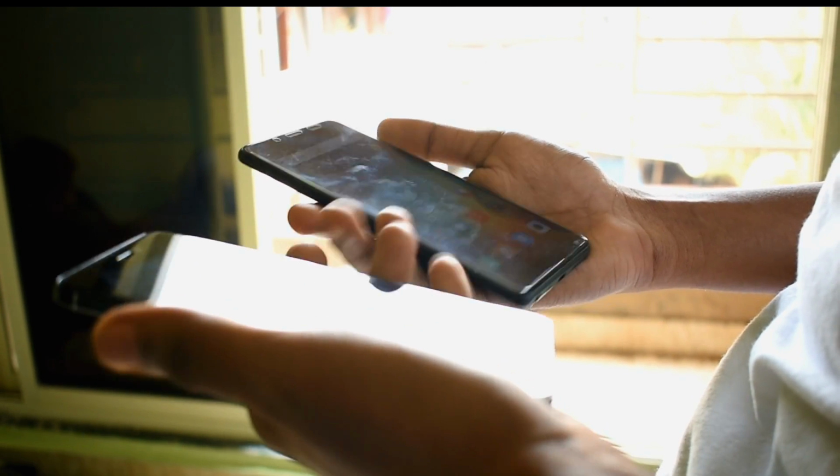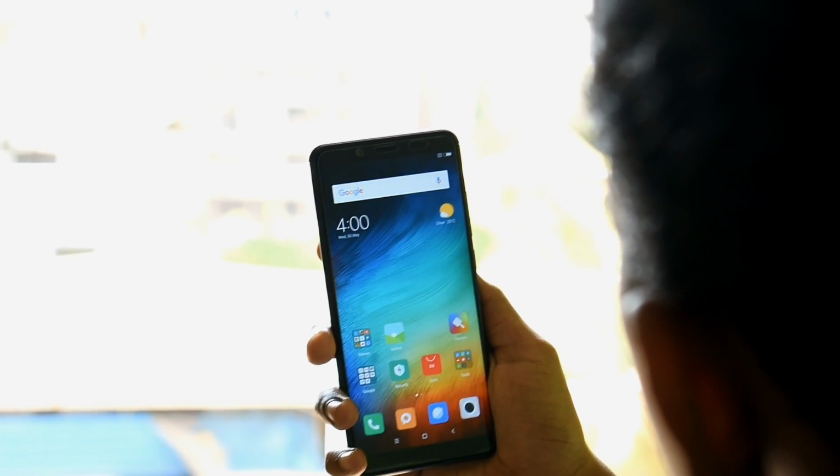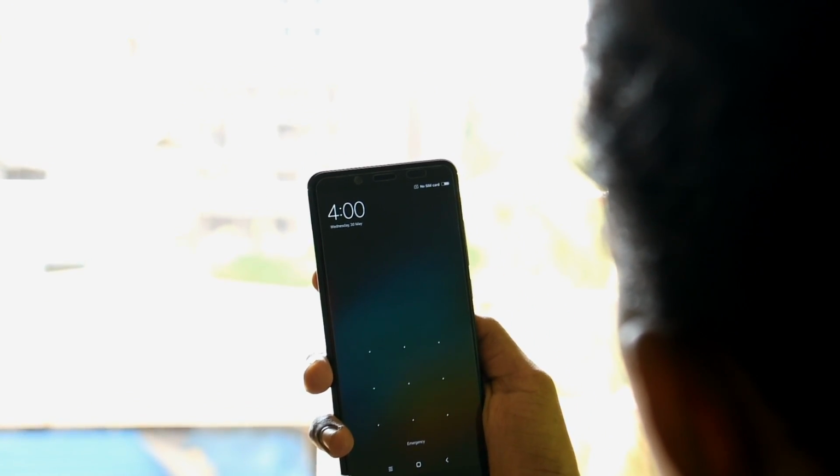So which one is right for you? If you're looking for the best Redmi Note smartphone, then the Redmi Note 5 Pro is the obvious choice, because it has the best chipset when compared to the Redmi Note 4 as well as the Note 5. However, both the Redmi Note 4 and the Note 5 are great options if the extra power and camera capabilities don't mean much to you. So now I guess you can take your own decision on whether to go for the Redmi Note 5 Pro, Redmi Note 5 or Redmi Note 4.